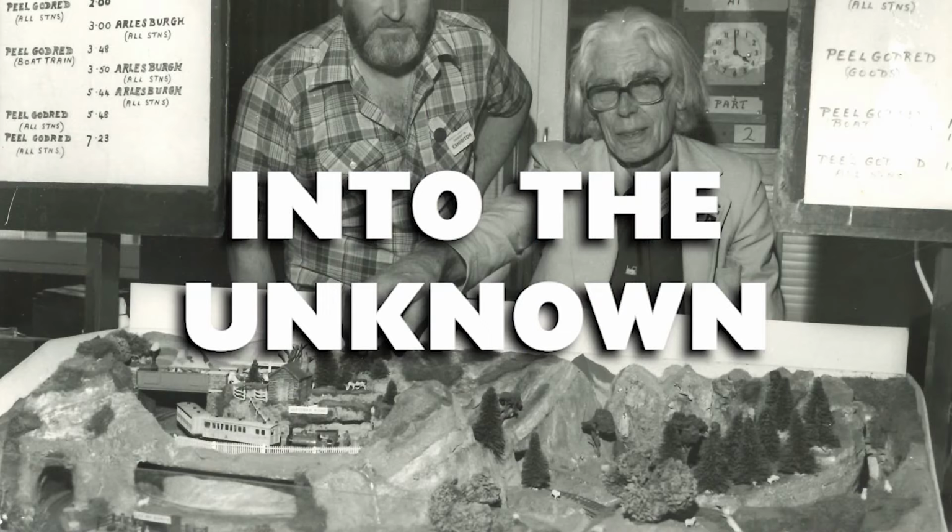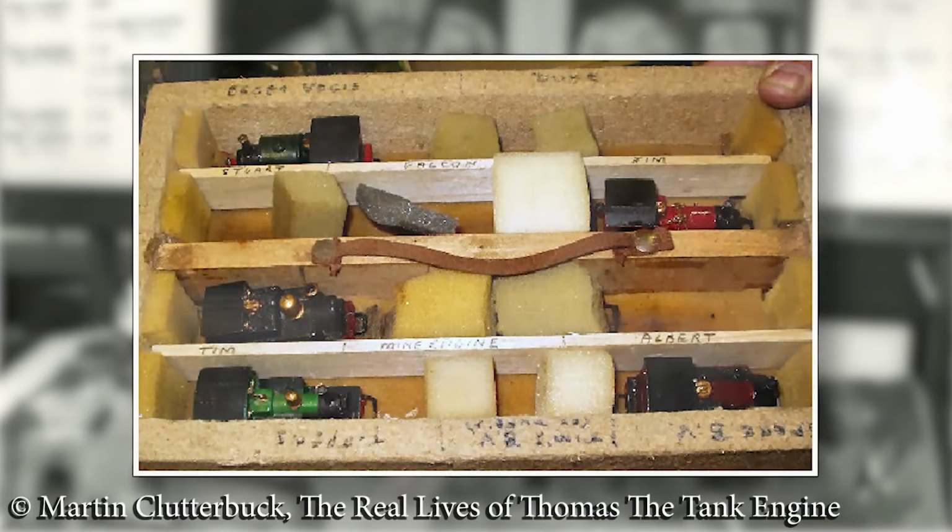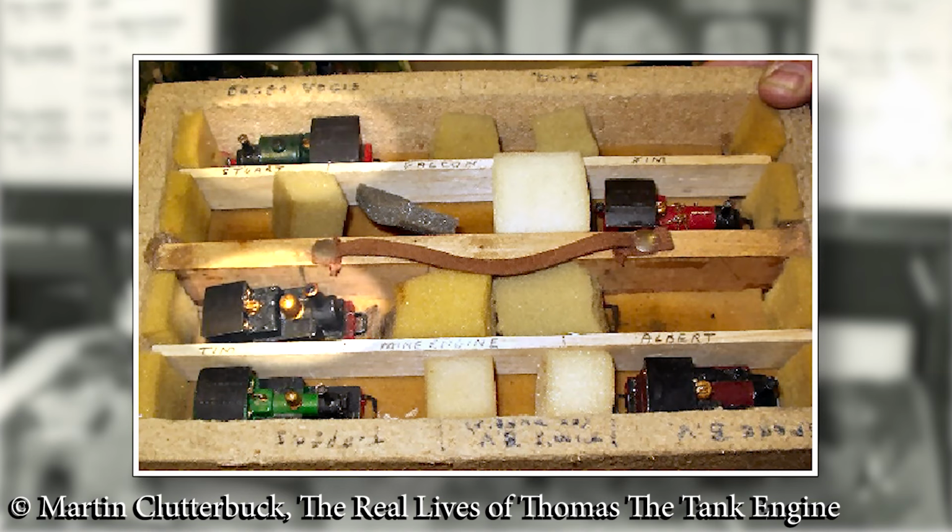Now that we've solved the mystery of Atlas and Alfred, let's rewind a bit to something I mentioned earlier. The stock box, full of those mysterious engines. Looking from the top down, we can see a few engines. We can clearly make out Tim and Stuart, who we already know about. But who's this in the bottom corner?